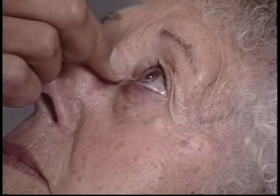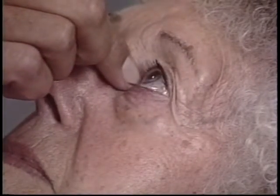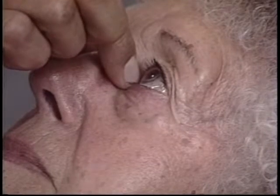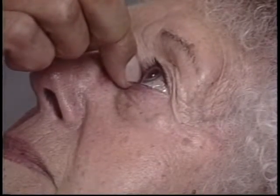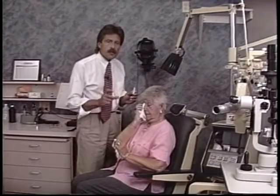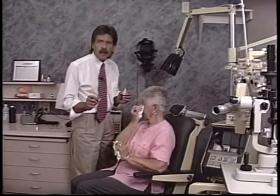Okay, and then it's important to keep that drop from draining out of the eye through the nasal passages. So I use my thumb and my forefinger and put slight pressure on the inner corners of the eyes where the drainage canals are. I hold that for about 10 seconds. The patient relaxes.